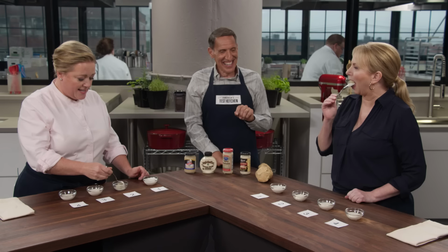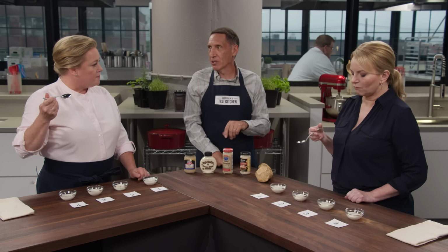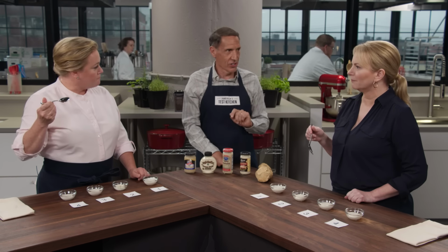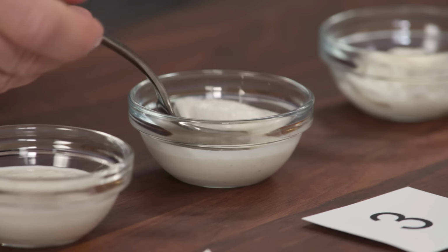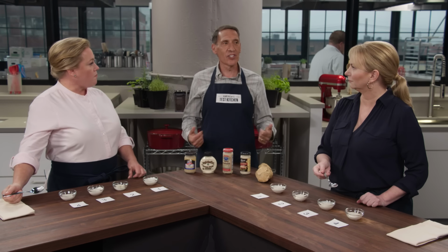And while it made a difference in Bloody Marys, no, I didn't bring a Bloody Mary. What's up with that? I waxed my tongue for nothing. Yeah, no, I did bring it in a horseradish cream sauce. So this is equal parts sour cream and horseradish. So the big differentiator was not style and where it lived in the supermarket, but intensity. And our tasters want a horseradish that has some oomph, that makes you wake up.